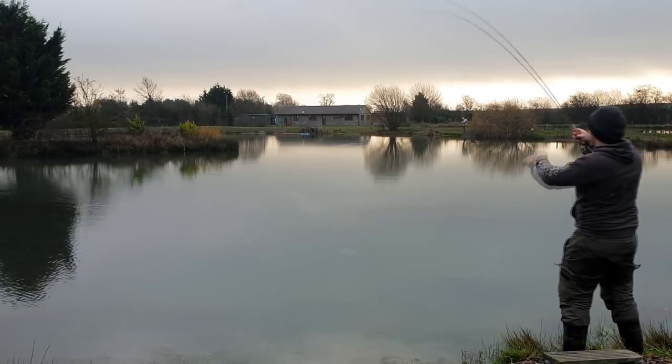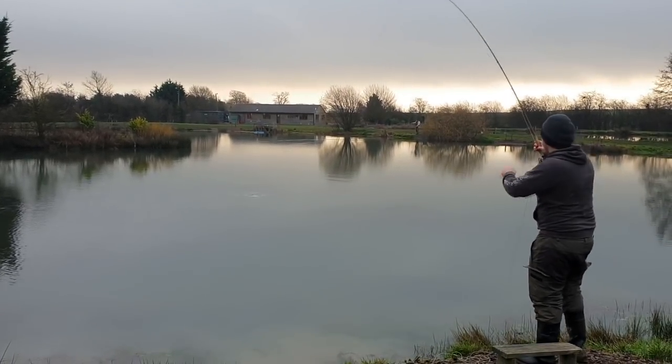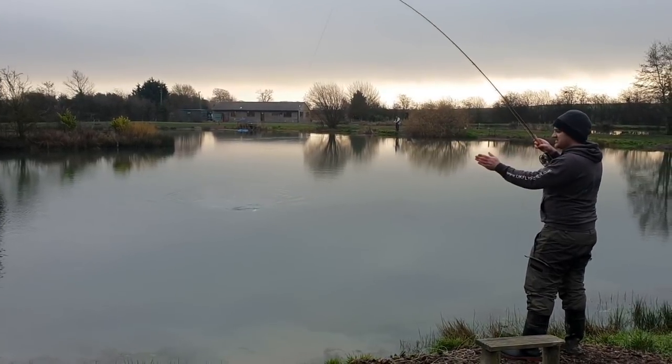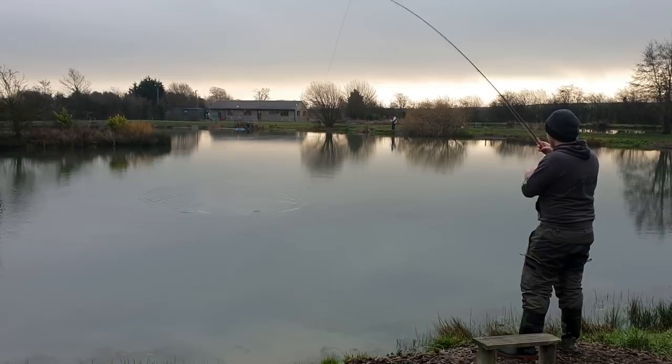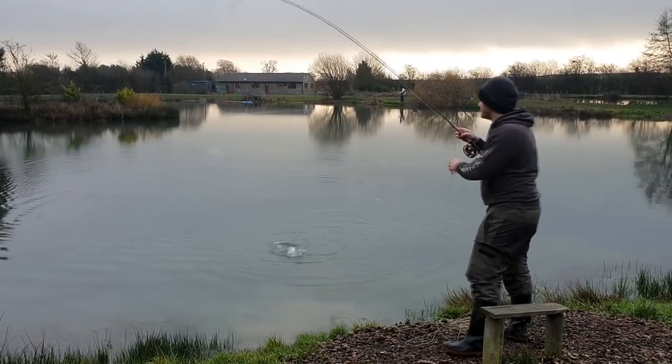Oh yeah, I seen him turn. That's lovely. Incredible cat. I cast just in front of him. He's turned slightly, and then I've lost sight of him, but he's come for it. So, fish number 7, 5 to the incredible cat now.